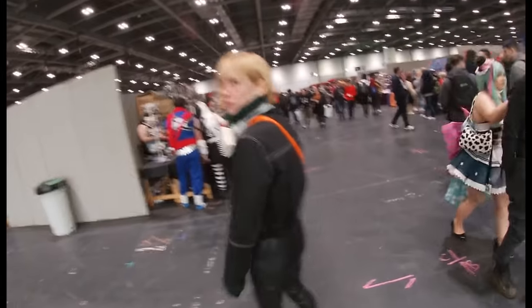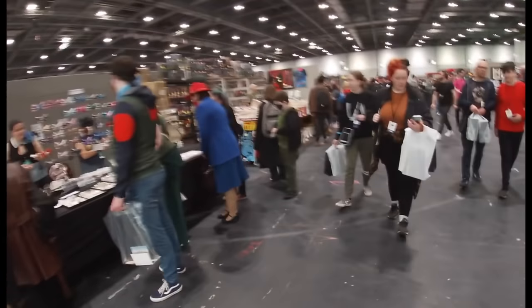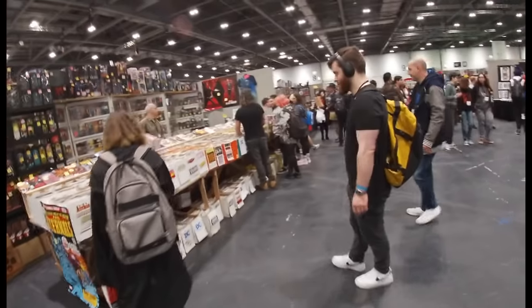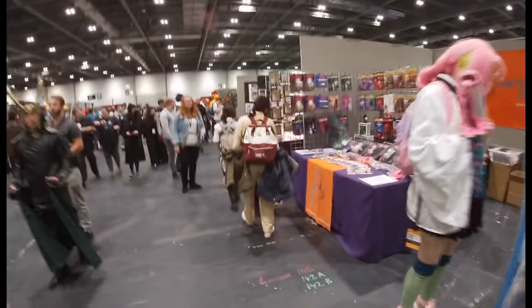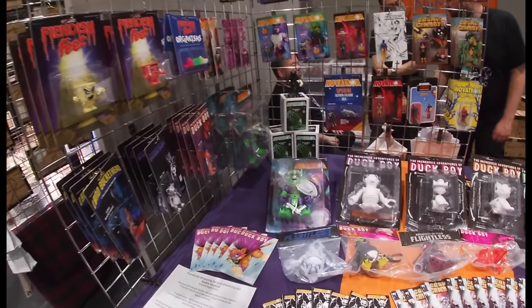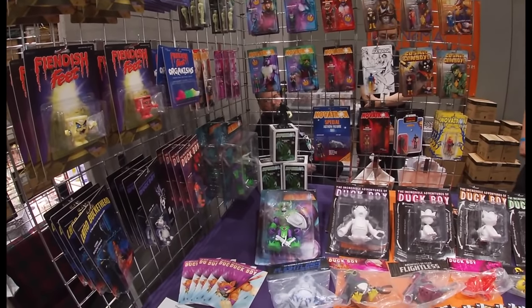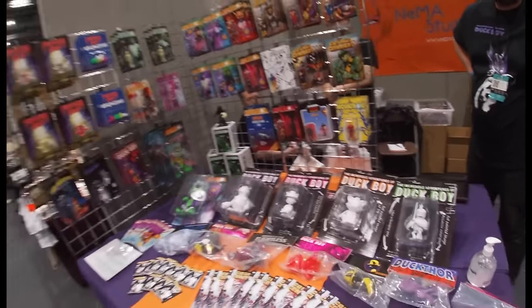There's the boys. See how they're getting on. Really busy in here now. But I think it's open to the public now as well. Yeah, not too bad, not too bad.